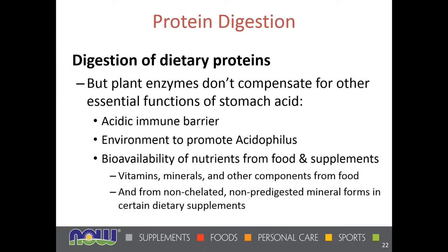Now, plant enzymes don't compensate for other essential functions of stomach acid, such as the acidic immune barrier that we talked about, and the environment to promote acidophilus. Keep in mind that the word acidophilus literally means acid loving, so these bacteria are well geared towards survival in stomach acid. The bioavailability of nutrients from food and supplements is also dependent upon stomach acid, such as vitamins like vitamin B12, non-chelated minerals, etc.